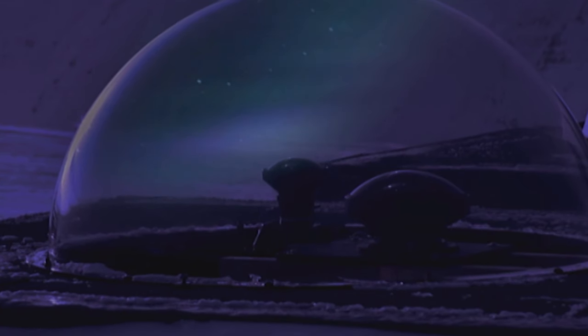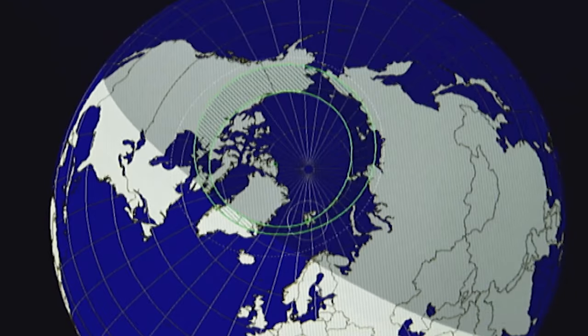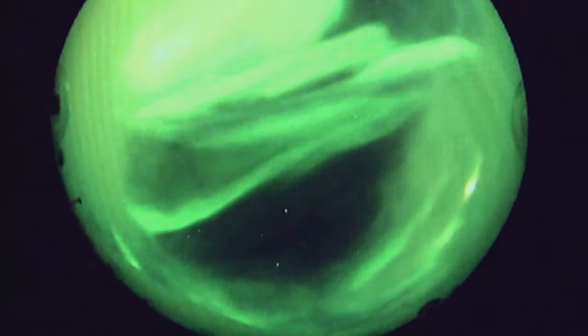In the dark winter months, the northern lights can even be seen at midday with the naked eye. This is an ideal location for specialists, but also a major challenge. As they record the currents in the sky, they discover processes of vast dimensions.